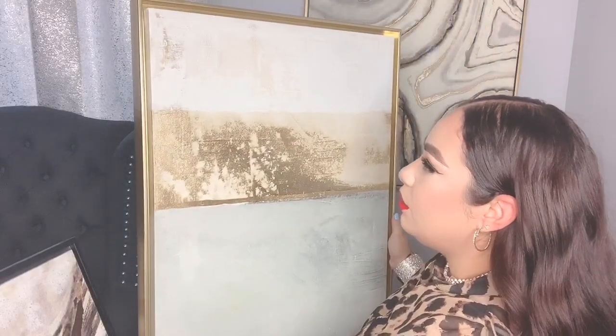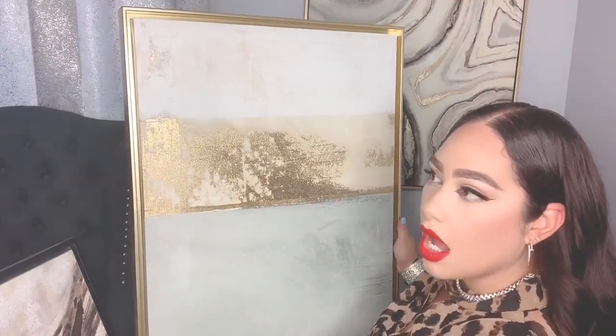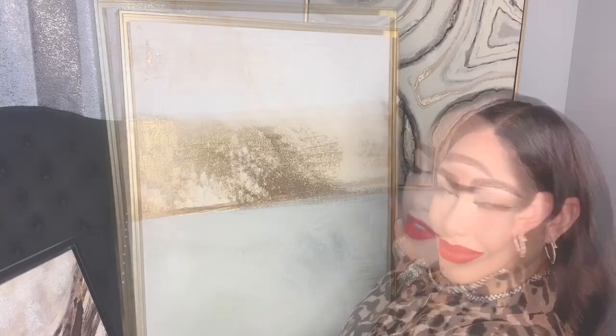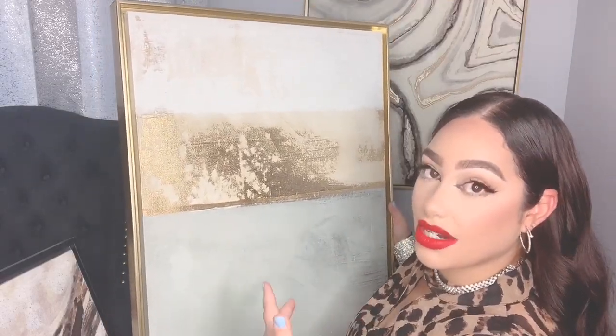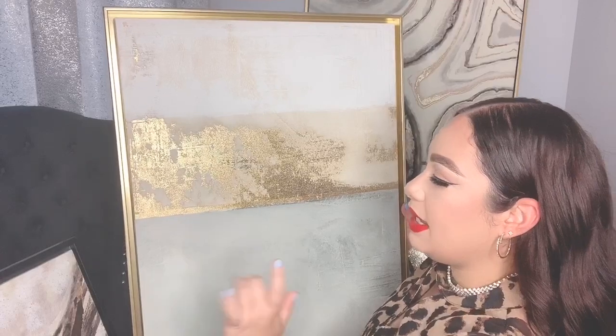But I ended up moving it over to the bathroom because we ended up putting some wainscoting in. So the art piece that I used to have in there just didn't fit in there anymore, and it just wasn't really tying in with the bathroom. So I ended up moving it out, and then I switched this one in there.